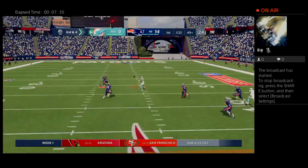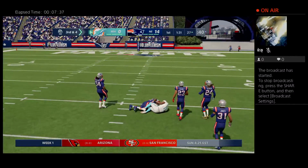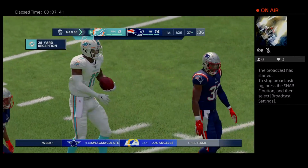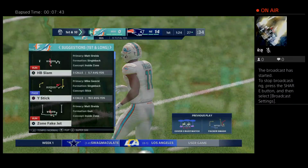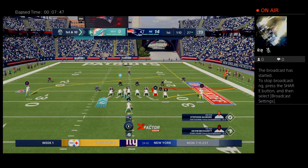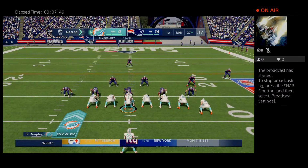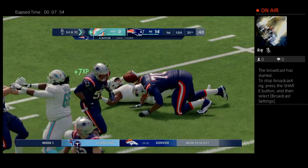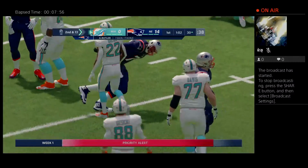Out of the gun on third down, here's Tua. And it's caught by Parker. And he is going to have the Dolphins first down as they're able to get the third down conversion. Excellent play there on third down. Give them 25 yards. First down, Dolphins. Tua now on first down. Rush coming, and he's taken down.